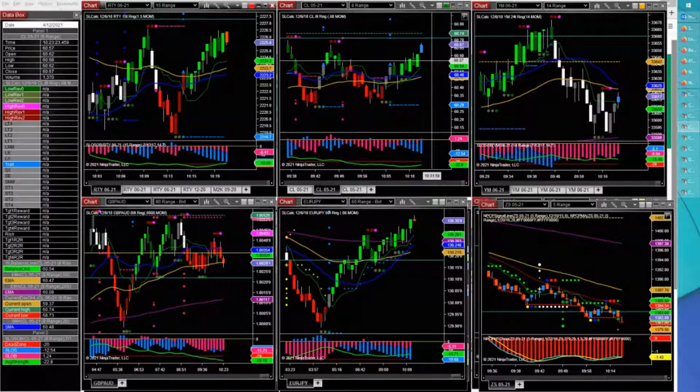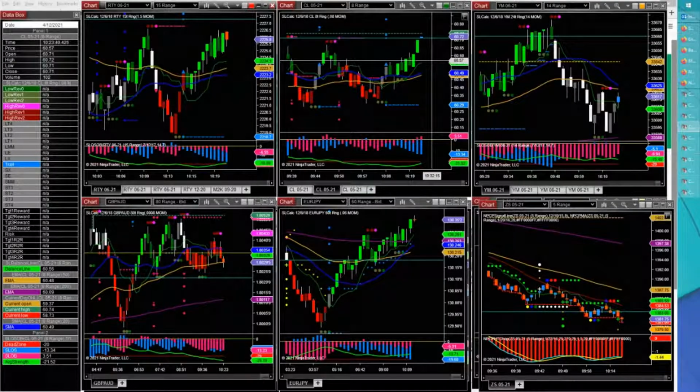We're just kind of stuck 66 to 68 right now. And the pound Aussie taking another shot at the 50 EMA. Will it be able to push through it and go down this time? Money management on crude stops to 58 with our adjusted entry. Target one.